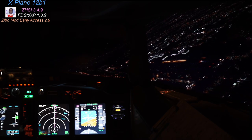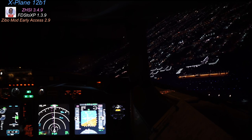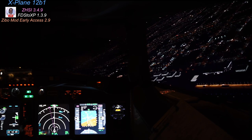For those of you that are just joining in, I'm not going anywhere. I'm just checking lights and looking at the rain effect.